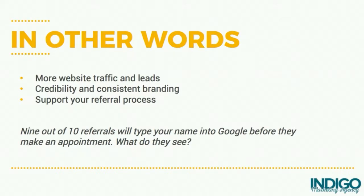And we want to support your referral process. We know that 9 out of 10 referrals who are referred to you by somebody that they know and trust will still type your name into Google before they make an appointment to see what you look like online. They're going to check out your LinkedIn profile. They'll check out your website. They will check you out on Google. They want to just see what's out there and make sure there's no red flags. And so we want to control what they see.